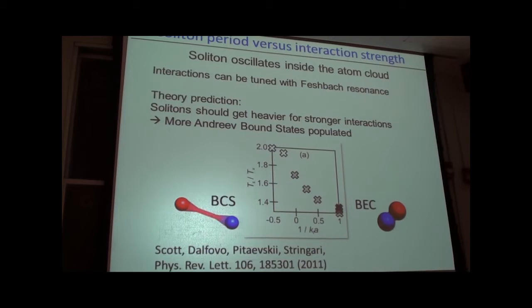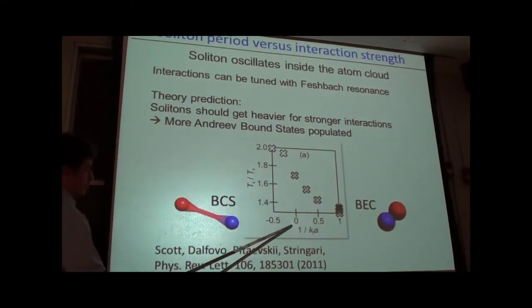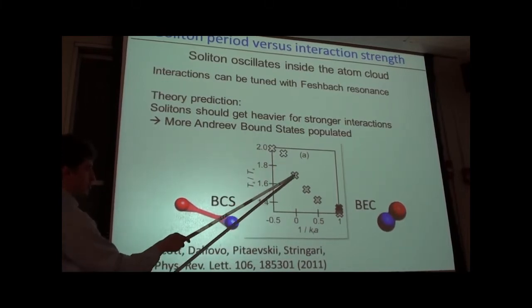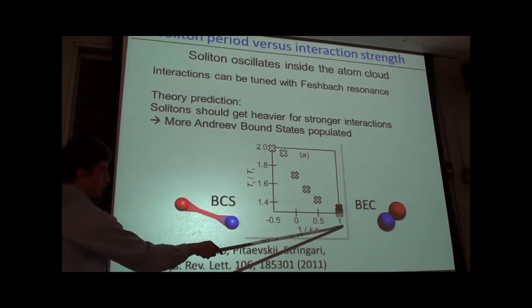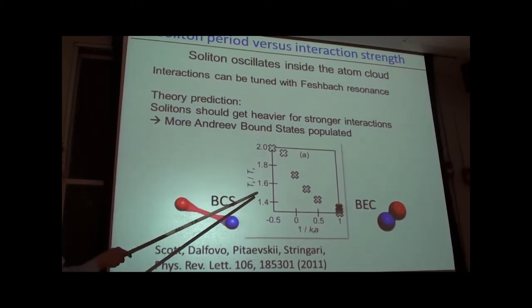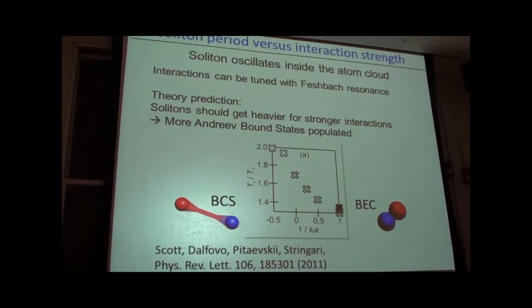And there was this prediction by the group in Trento, Stringari and others, and Pitaevskii. They studied exactly this problem I've been describing. And what they predicted was, as you go from the regime of BEC to BCS, this is the interaction parameter 1 over k_F a, k_F being the Fermi momentum and a the scattering length. So here 0 would be the strongest interactions, where the scattering length diverges. This direction would be the BEC limit, and this direction would be the BCS limit. And now what they tried to calculate was the ratio of the soliton period normalized by the oscillation period for a single particle in the trap. So they're trying to measure an effective mass for this soliton in terms of the bare mass.